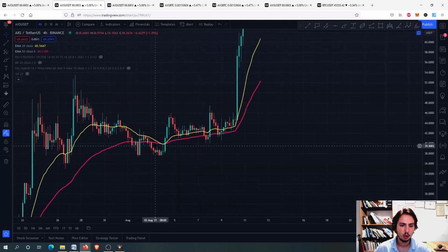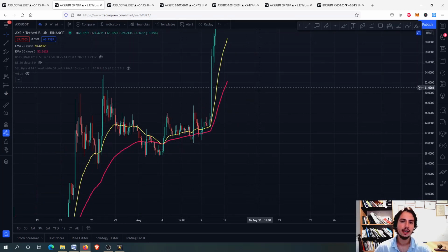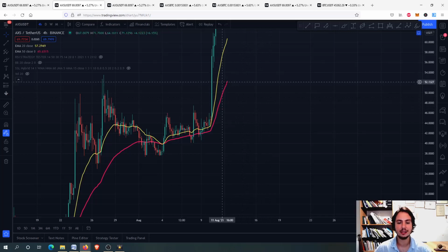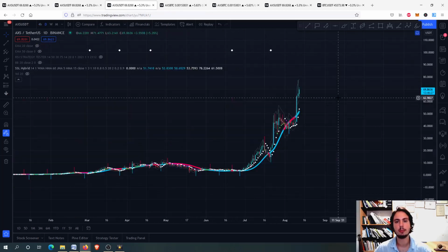Only here we were about to have a bearish cross, but then we get rejected and we went upwards all the way, above the red line right here. Let's go to the daily frame to see some important things.